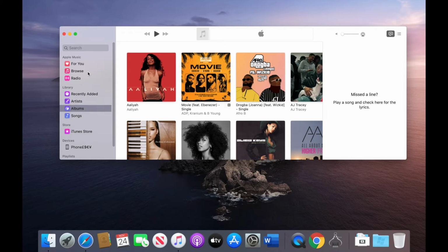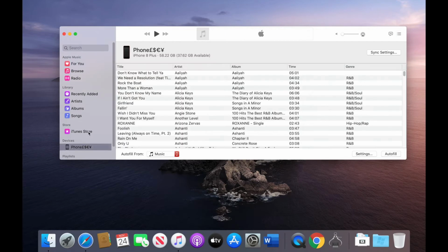Another thing that's changed is, even though my iPhone is still appearing on here, you can't actually sync content from music onto the iPhone from the music app. What you need to do for that is you need to open Finder.